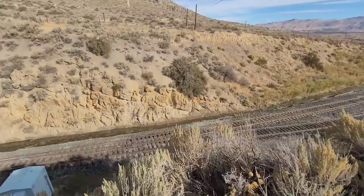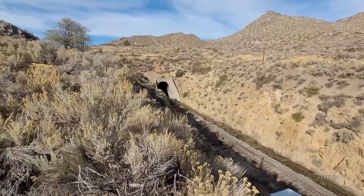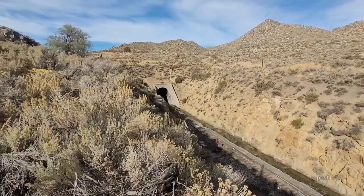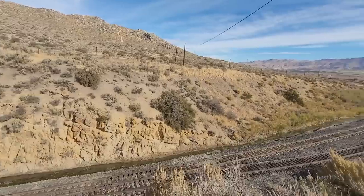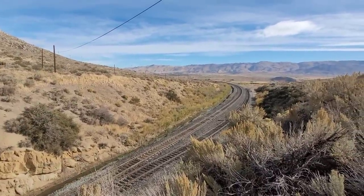But then I realized this tunnel's here. It's not a very long one. So we're definitely not going to race it to the other side. But I think this is going to be a pretty nice sight to see a Union Pacific train. I haven't filmed many of those.